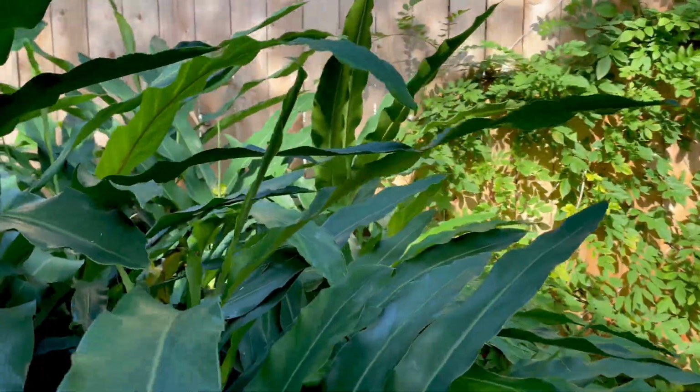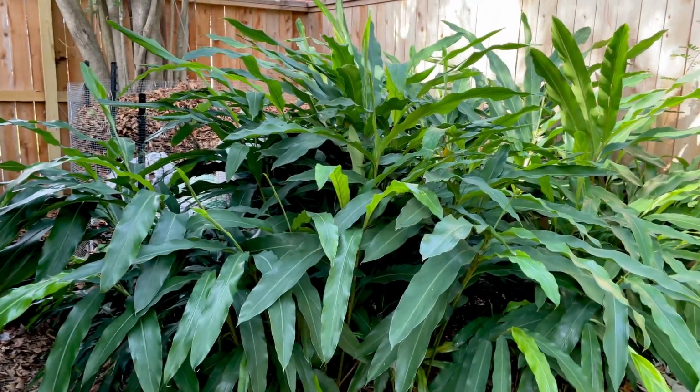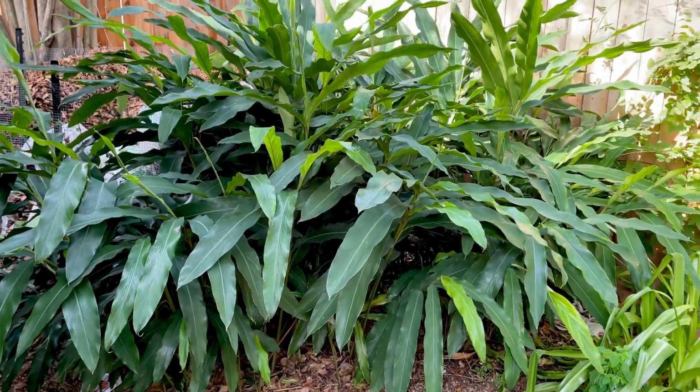And I'll end on this big ginger. You know, I planted that to sort of camouflage the leaf pile, and that will get knocked to the ground. It'll be perfectly fine, and it will come back, but it'll be perfectly fine.